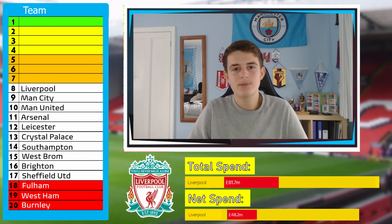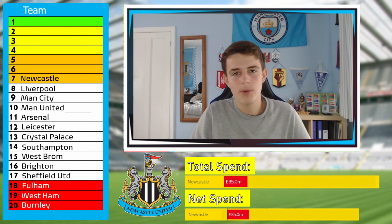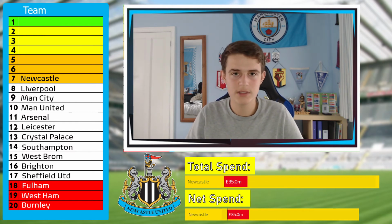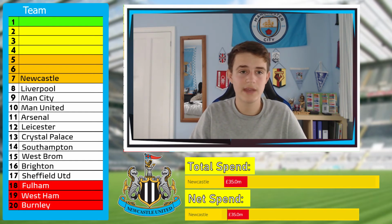In 7th place, we have Newcastle with a net spend of £35 million. Now, a couple of months ago, Newcastle fans would have been hoping for a much bigger transfer window. They also had hopes of the Saudi takeover to be taken over this summer. In the end, they've been stuck with Mike Ashley. But on the whole, you have to say it's been a pretty solid window for them.